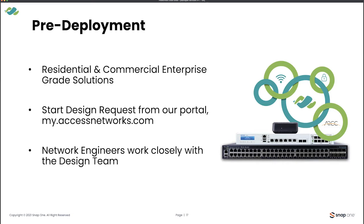You do have to sign up with us separately from Snap One. We do have a separate sign up process as a dealer still. That will be probably by the end of this year that will be sorted out, where if you're a Snap One partner, you'd be able to access our stuff as well. But it's a very quick sign up process. And then once you have that signed up, you can go in and you can put in design requests, and our team will take it from there.